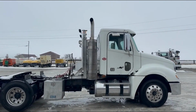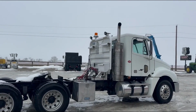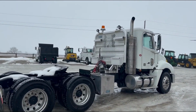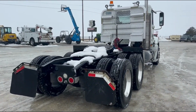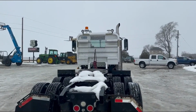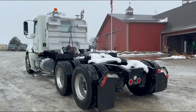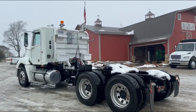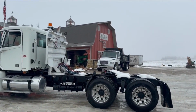It's completely rust-free, guys. Frame is extremely clean. Does have a headache rack. Rubber looks good. Air ride suspension. Got your mud flaps. It is an air sliding fifth wheel plate. You also got a PTO. You got a diff lock. It's kind of a good, clean truck.